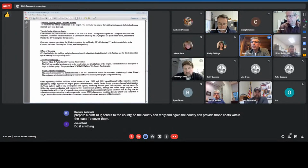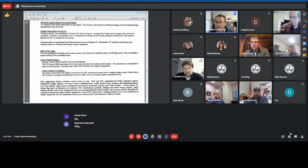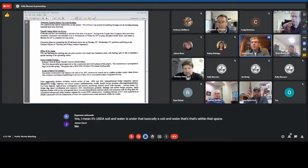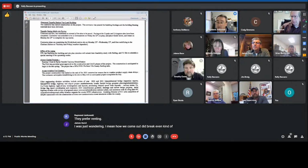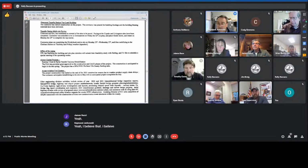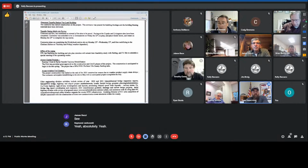Is there anything else going on in that building? They rent the whole building, correct, Ray? Correct. Yeah. Soil and water is within that space. We couldn't sell them that building then, right? It doesn't work like that. Actually, the feds prefer renting. Okay. I was just wondering, I mean, how did we come out? Did we break even, kind of deal? Oh, as far as in the past? Yeah, I believe that we have. But again, we'll have to adjust all those numbers and those rental prices accordingly based on whatever their requests are going to be as far as improvements. Well, let's look at it, right? Yeah, absolutely. Yeah, soil and water is a county department, correct. Right. Okay. All right.